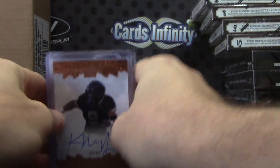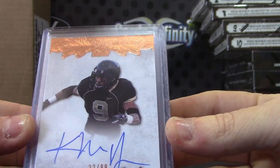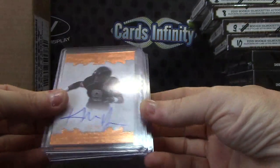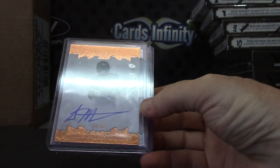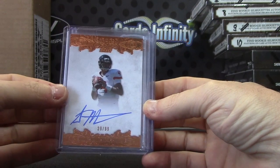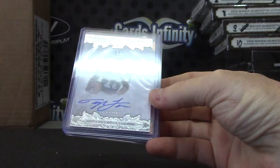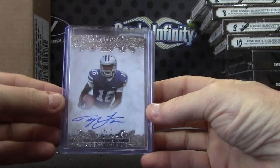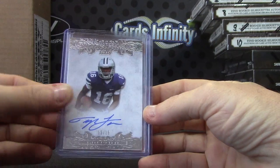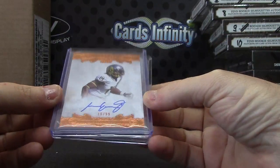A die cut. First one of those I've seen out of here. 22 of 99. That one is Kevin Johnson. 29 of 99, Sean Mannion. Is that focusing? There we go. The silver version, number 13 of 15, Tyler Lockett. And number 16 of 99.